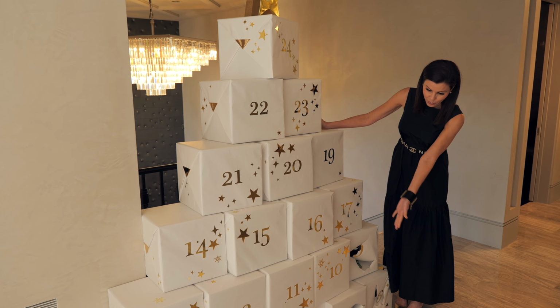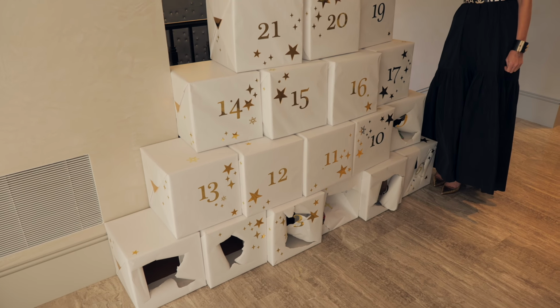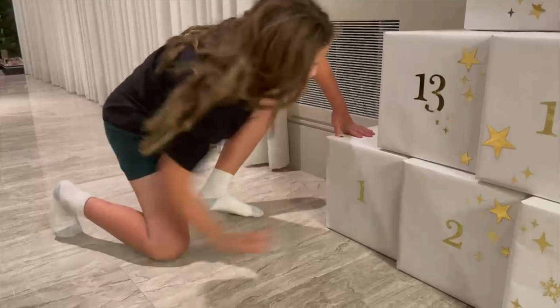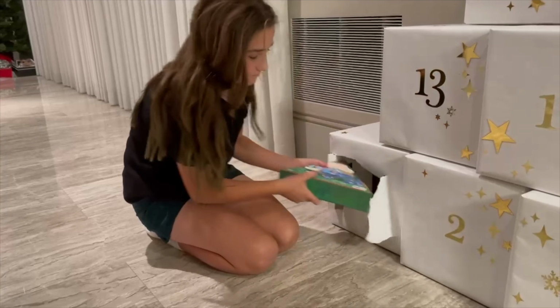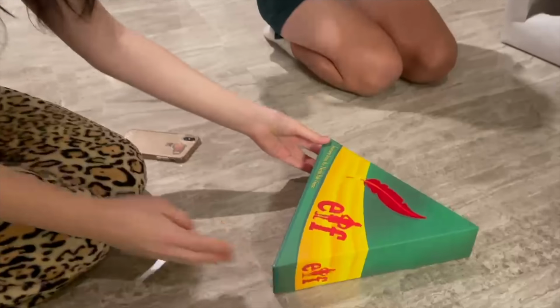And now you can see we're sort of in the middle of punching, and it's just been a really fun thing. Ready, Coco? Go, punch, number. No, you don't take it. You just punch it there. Punch it, yeah. Yeah! Please be edible. Oh, it's an elf. Turn it over, let's see. It's an elf game.